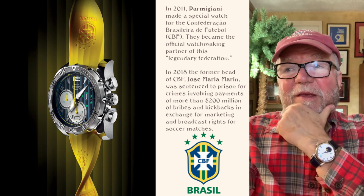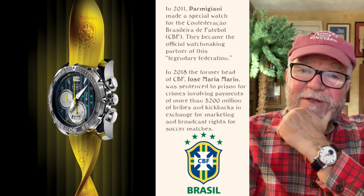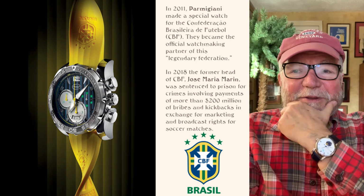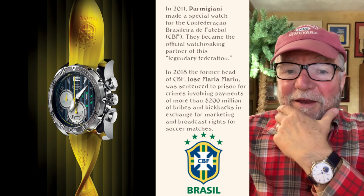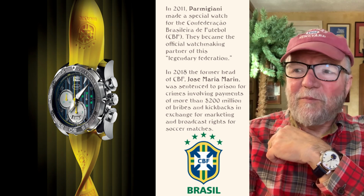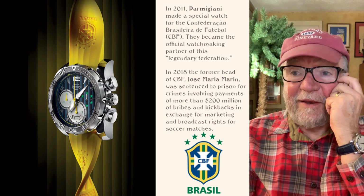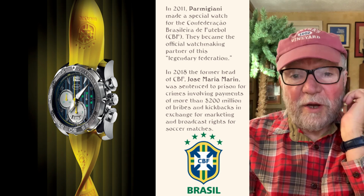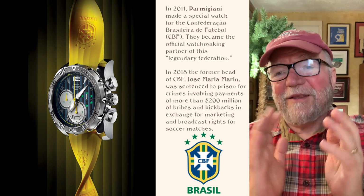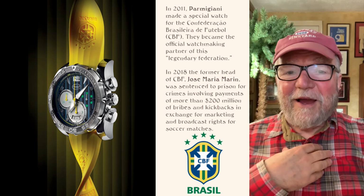And now what happened in 2018, the former head of CBF, a guy named Jose Maria Marin, was sentenced to 4 years. This guy is 86 years old, so he's not getting out until he's about 90. What he did, these were crimes involving paybacks of more than $200 million. And these are kickbacks in exchange for marketing and broadcast rights for the soccer matches. So Parmigiani, they go in there, oh boy, we got this thing. It turns out it is this big scandal, and they made this special watch for it. Naturally, I'm attracted to it.